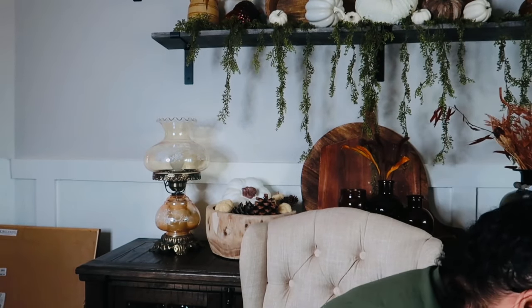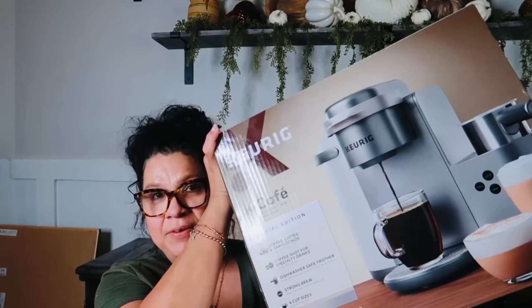I purchased what I've been wanting, since I did find something to make into my coffee bar, and I am working on that right now. I went to buy a coffee maker and a cappuccino maker. I absolutely love it, and it was on sale at Target.